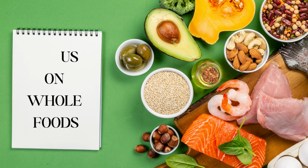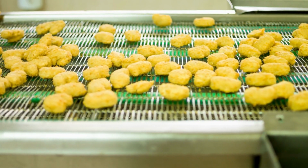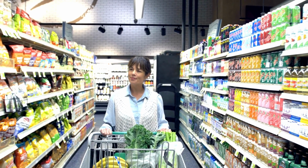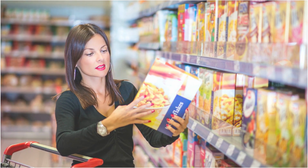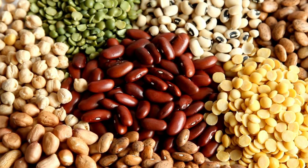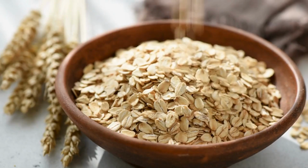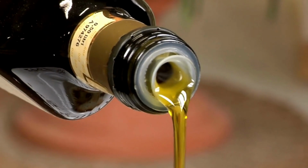Focus on whole foods. Highly processed foods are not regularly consumed as part of the Mediterranean diet. If it comes in a package, check the ingredients list. When possible, try to choose foods with just whole food ingredients like nuts, legumes, or whole grains like oats and bulgur. Whole foods also include fruits, vegetables, fish, and healthy plant-based oils like olive oil.